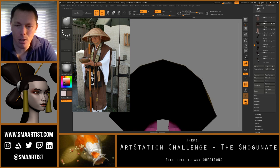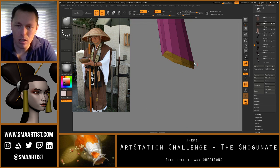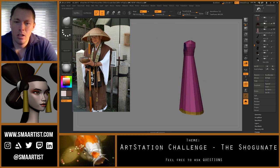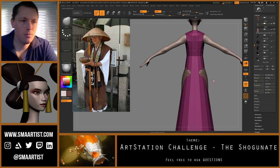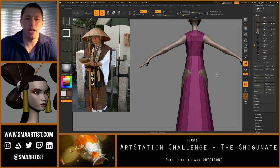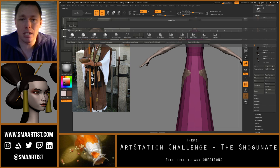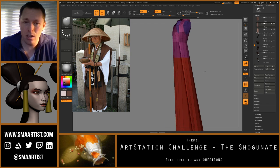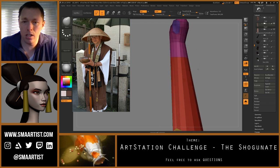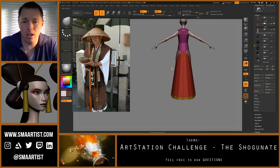Okay, there we go. Okay, so this is a really, really handy tool. Right now I have my perspective off. What I'm going to do is get my slice curve, click and drag that out, and you can see that made a nice, clean slice and made a new edge loop right there. So I can do that however I want.